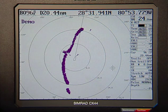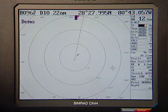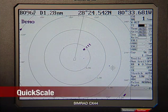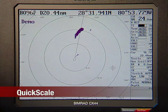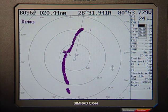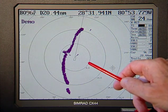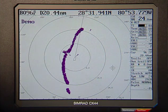We could do it like everybody else does. Range down, range down, range down, and so forth. Or we can do it in a single quick jump using keys 1 through 9, a unique Simrad feature. In this case, we're looking at a 24 mile range, and you see individual 24, 16, and 8 mile range rings.